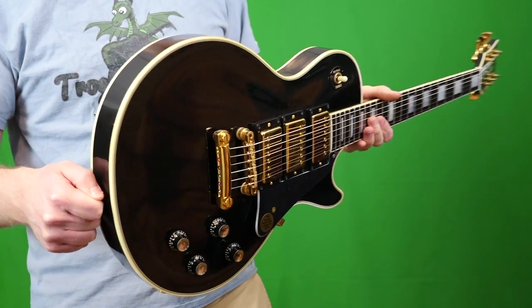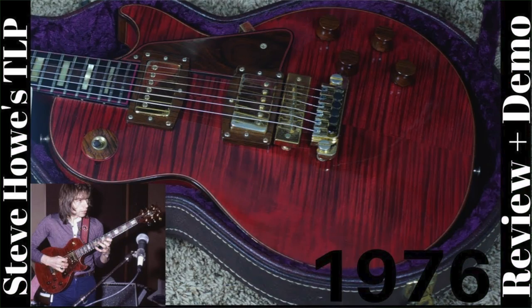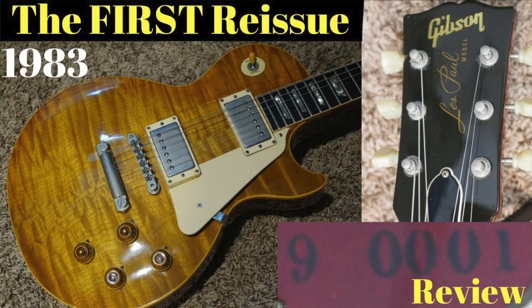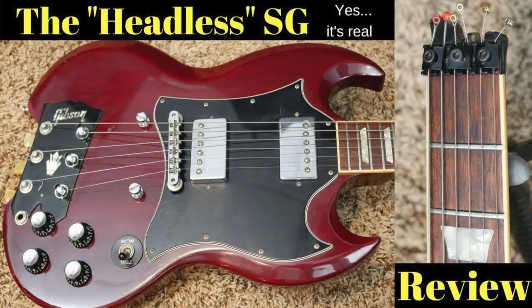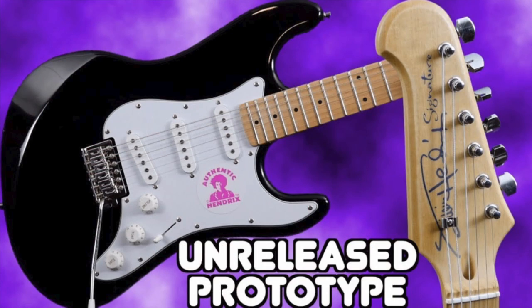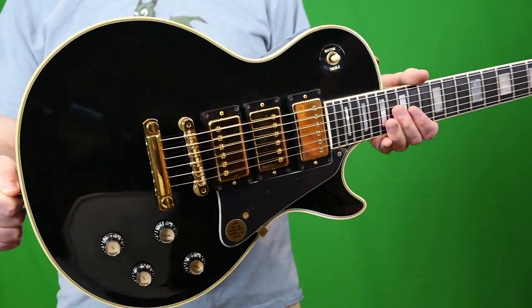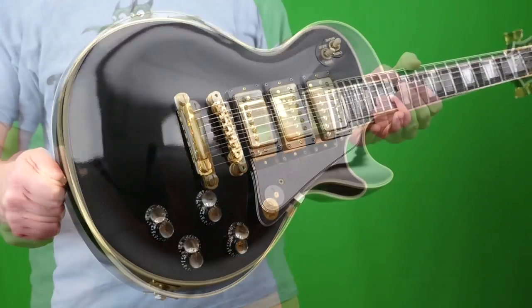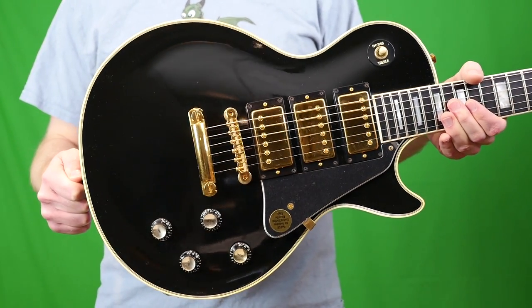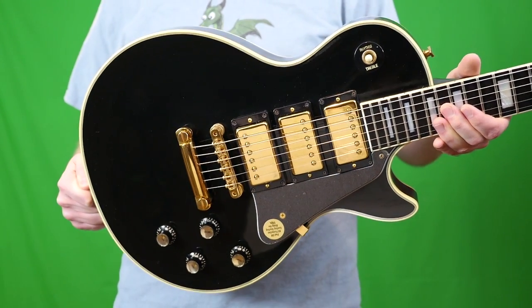I've brought you guys many rare guitars over the years, from the Steve Howe Les Paul, the Super Standard and Custom, the first prehistoric reissue, all the way to things like the Headless SG and the Gibson Jimi Hendrix Strat. But all of those guitars combined pale in comparison to what this is. This is the very last Les Paul Custom to ever be made at the Kalamazoo factory before shutting down.